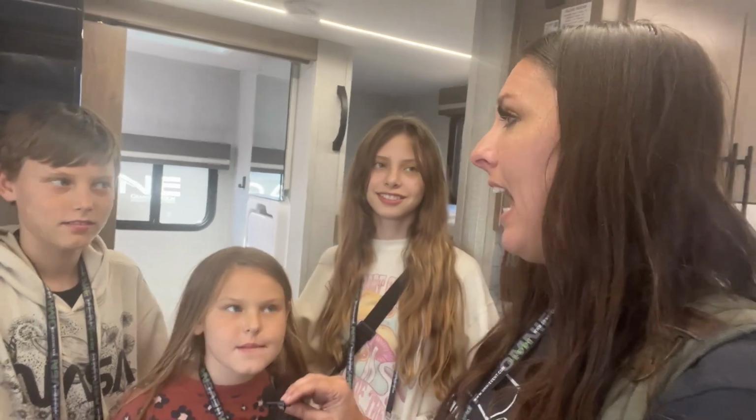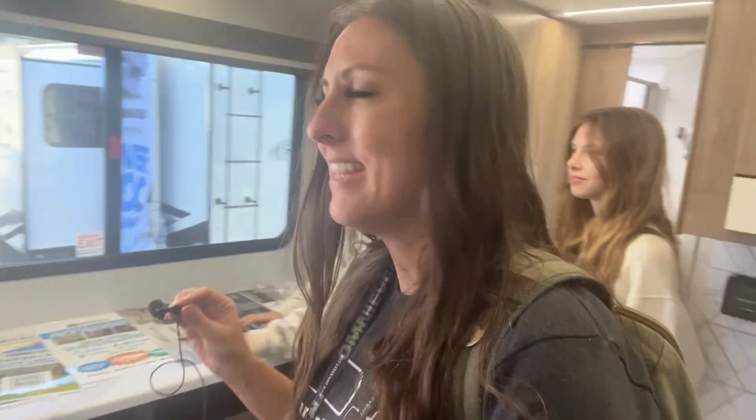A 9.5. I actually really like this camper because of this huge table. I think that's really unique and very different, and I just like the layout of this camper overall. But I think we have like 3 or 4 other ones to look at. So before I give you my final review of it, let's go check the other ones out.